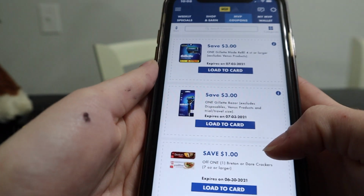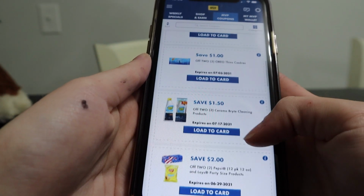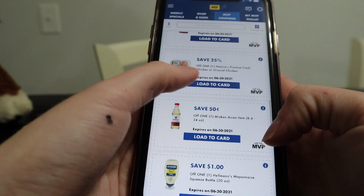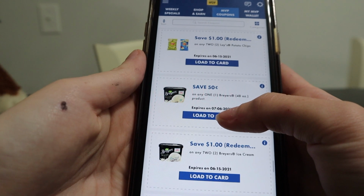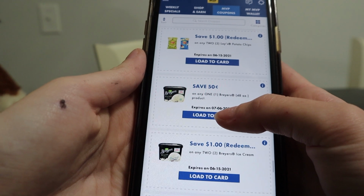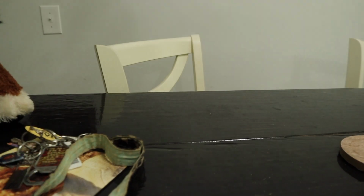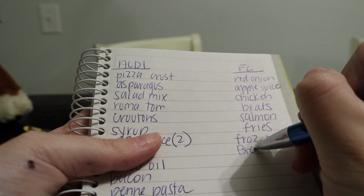and just see what's on here. Again, I'm not planning on getting a lot, but just in case there's anything like toothpaste or something that's on sale, I like to look just to make sure. And sometimes they have chicken on sale, as you can see right here, save 25%. We are out of ice cream, so I'm gonna go ahead and add this 50% off just because I do like to eat it a lot. So depending on how much it costs once we're there for the specific brand, I might get it. I'm gonna go ahead and also write it on my list over here and put that there's a coupon.